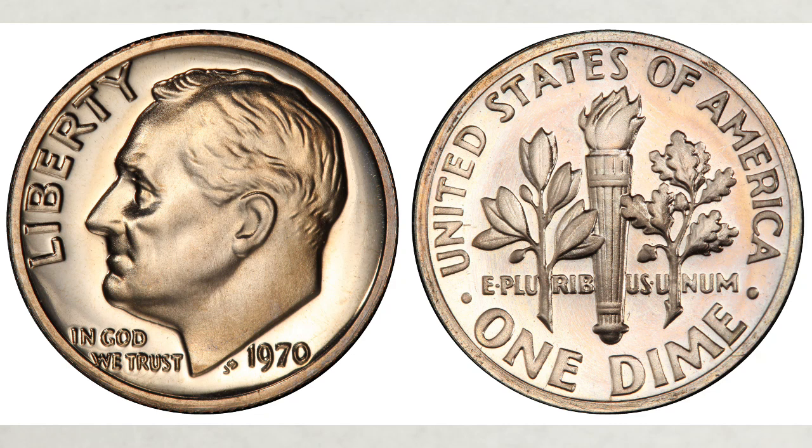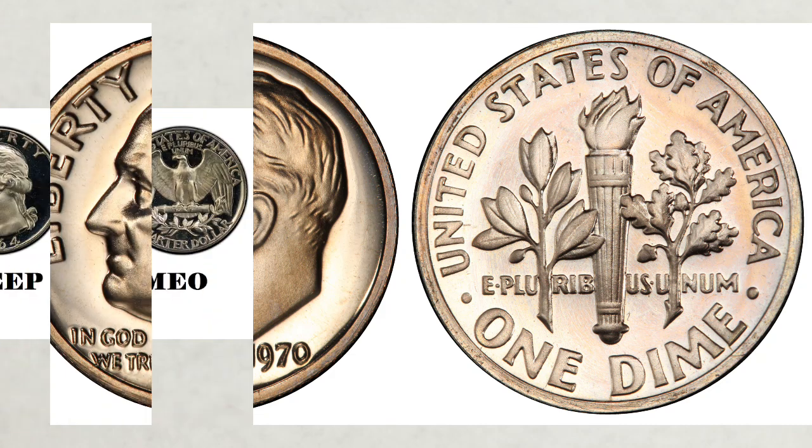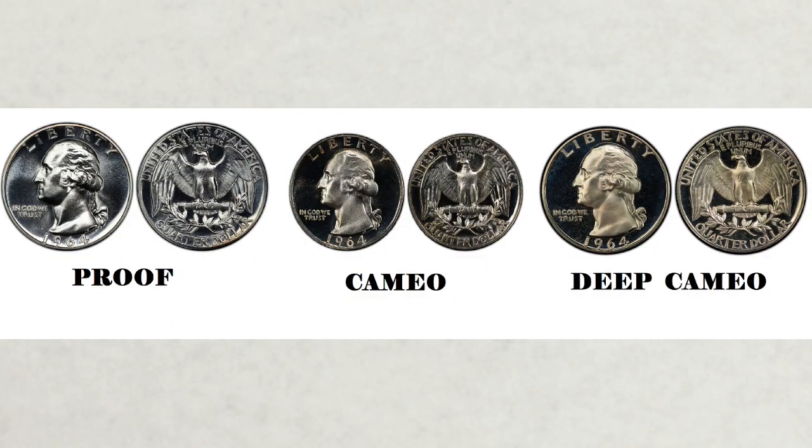Speaking of proof coins, you most likely know that proof coins can have different finishes. It can be proof, cameo, and deep cameo, named by PCGS, or ultra cameo by NGC. So their values depend on grade and coin finish. And for you to have a better understanding, we will compare the most recent sales of the dimes in the same grade, but with different finishes. Starting with a dime in regular proof finish.